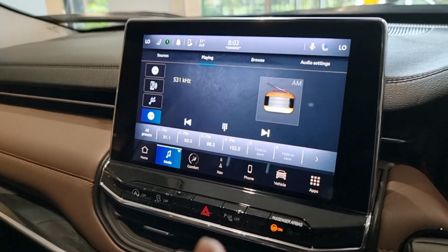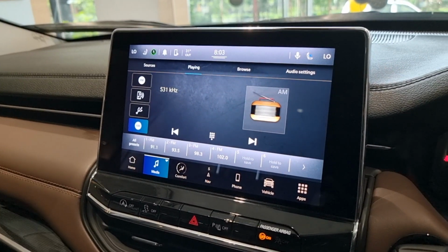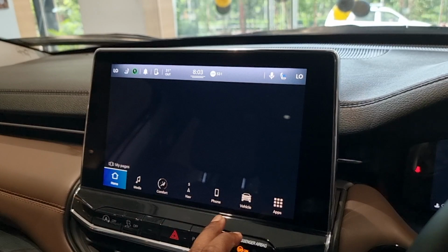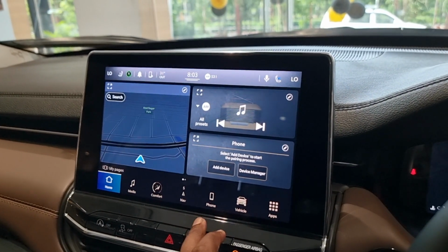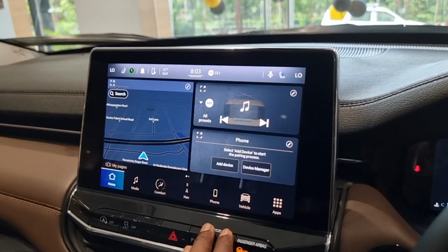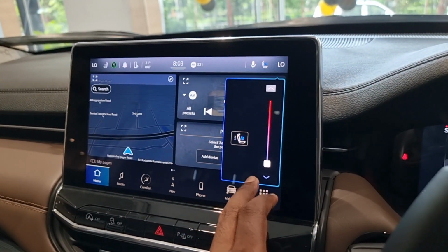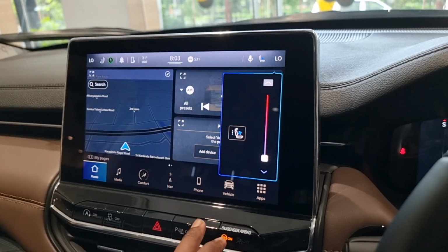infotainment system. So this is the 10.1 inch touchscreen infotainment system that comes with wireless Android Auto and Apple CarPlay support, and you have all the other adjustments that can be done. You have the AC adjustments, you get ventilated seats as well right over here that you can adjust.